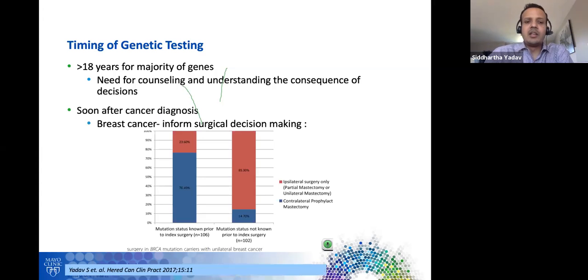And this is more important when you look at breast cancer. The reason for that is, in breast cancer at least, and this is one of our studies from 2017, where we looked at mutation carriers. We had 208 mutation carriers, and we looked at those who underwent testing right after diagnosis versus those who decided to defer testing until they took care of their breast cancer, surgery, chemotherapy, all of those. Interestingly, among mutation carriers, if somebody knew their mutation status before surgery, they would choose bilateral mastectomy. So 76% of women chose bilateral mastectomy among those who were aware of their mutation status, whereas among those who did not know about their mutation status, only 14.7% underwent bilateral mastectomy.